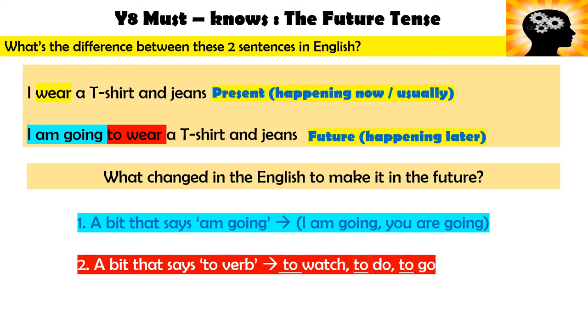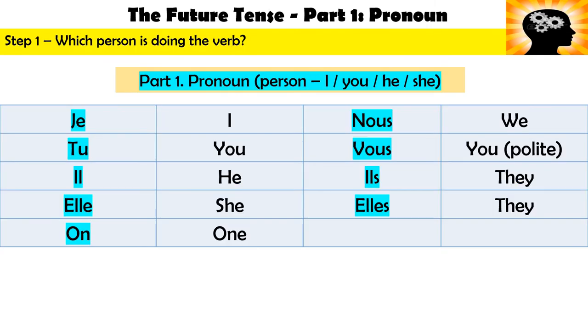So those are the two parts of the future tense you need to know. A bit that says I'm going, or are going, or is going, and then we need a verb. Let's look at how to do those. So first things first, obviously you need a pronoun, so you need the person doing the verb. You know all of these.